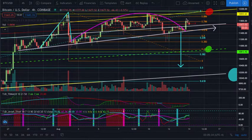Now before that happens, it's possible we find support here, get that move up, and then instead of looking like an Adam and Eve pattern right here, it's going to look like a head and shoulders. And if we do get that head and shoulders, that's going to be the shoulder, the head, we'll get one more shoulder, and then we get the measured move break, which would be very similar to the Adam and Eve pattern break.